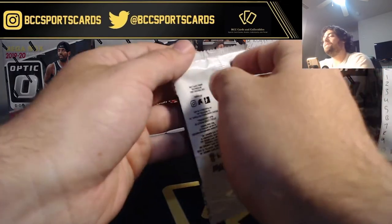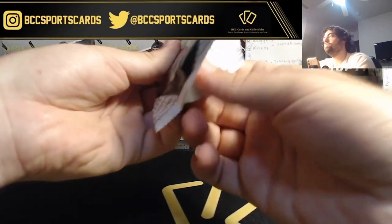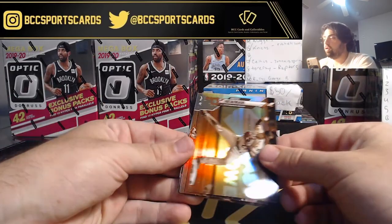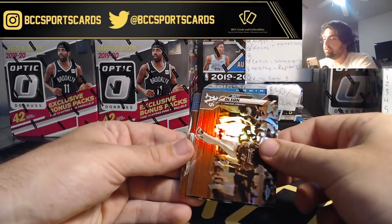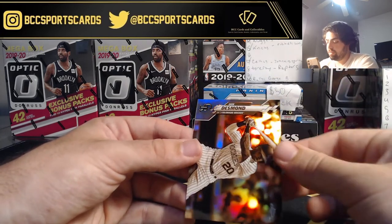All right, last pack of the break, you guys. Good luck to everyone. Kevin Newman, Matt Olson, Trevor Story, and Ian Desmond.